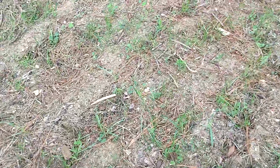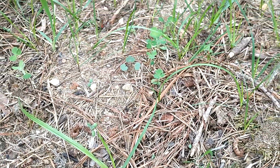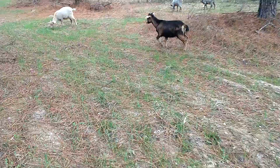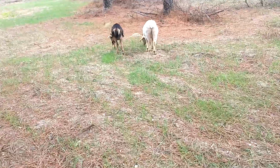Here's another little carrot plot. There was a mixture of all the other seeds put out in this area, and then there were a few carrot seeds put in. Needless to say, the little goats here, they just love to come out here and nibble on these green goodies in the winter when other greens are dormant, such as our bahia grass.